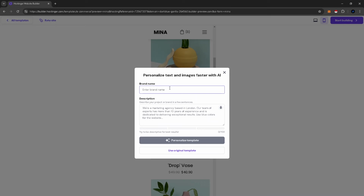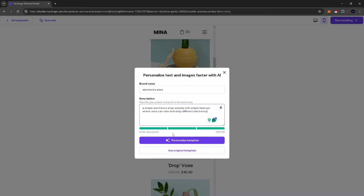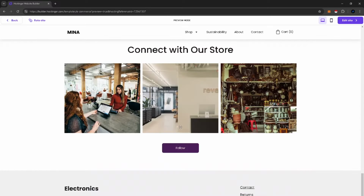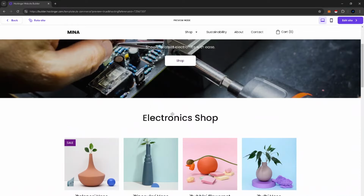So you are going to enter the brand name, electronics store, and add a description, at least 30 characters. Now click on personalized template, and it's going to set things up for you, and we are going to customize everything so it can be close to what we want. As you can see, Hostinger website builder has made something similar to what I had in my mind.